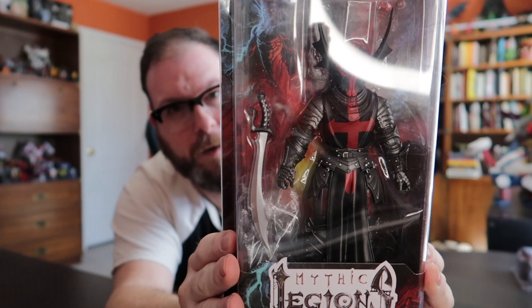I wasn't going to get this one. I didn't realize he came with a separate head, a skeleton head, and I thought, oh, that looks really cool. And then the person who I bought it from, she's on Instagram as Nikki Nikole Customs. I'll leave a link down below. She opened one up and showed me the skeleton head, and I got a chance to mess around with it, and that's what really sold me. So Nikki, thank you so much for this. I love this figure. It's fantastic. And that is just one more figure I can put in my Mythic Legions Legion, I guess.